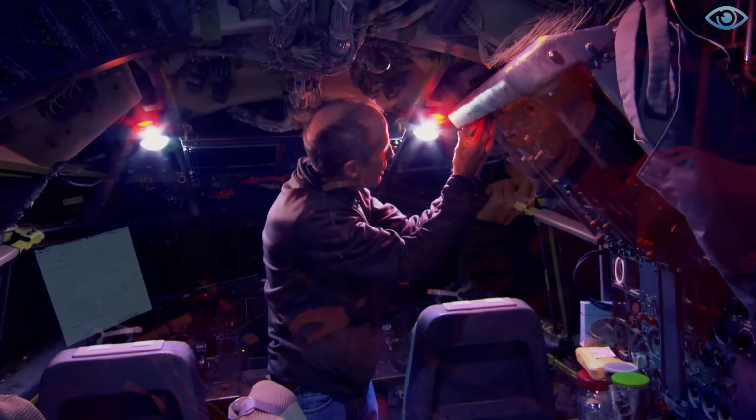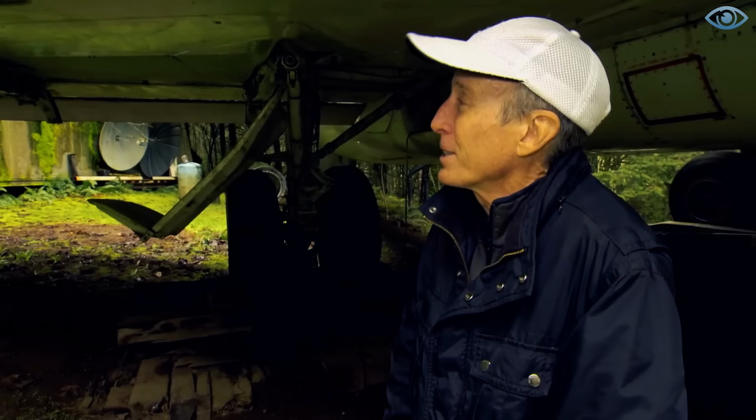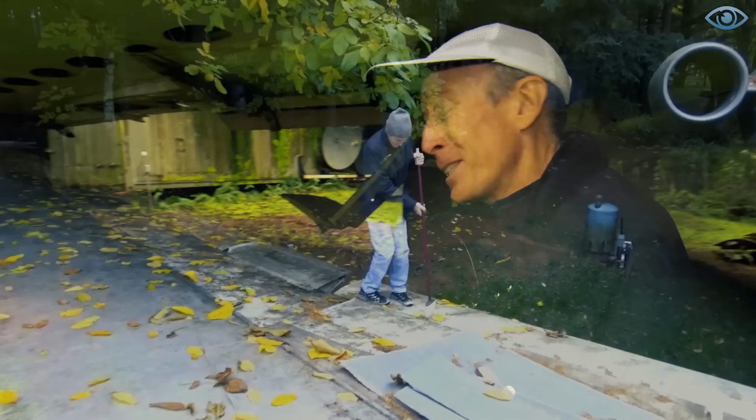Some might find Campbell's dwelling not very cozy, but the man himself considers his home the best in the world. According to him, it's here that he finally got to truly enjoy life.